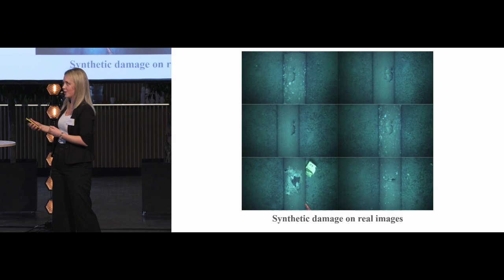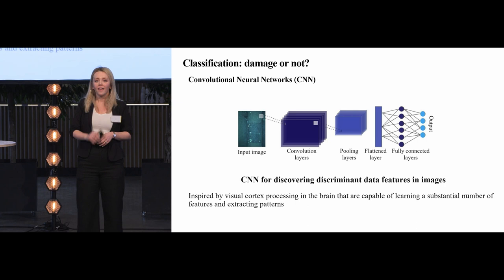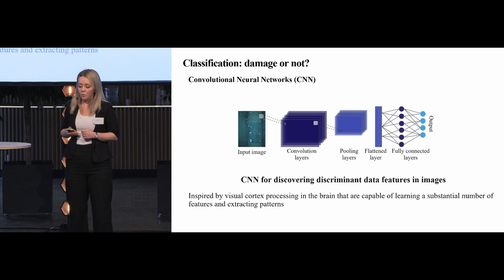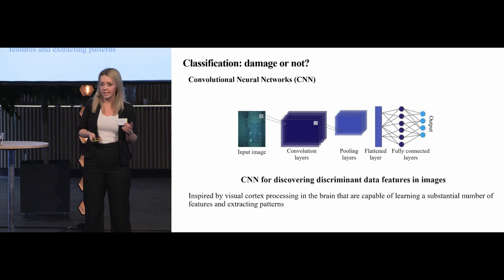And luckily for me, I was able to train the AI on this and have it finally find the damage on the pipelines among the thousands of images. I did this with convolutional neural networks. And why CNN, although they are notorious for their lack of explainability? Because they were very efficient and very fast, and they didn't require a lot of resources. But there was another thing.